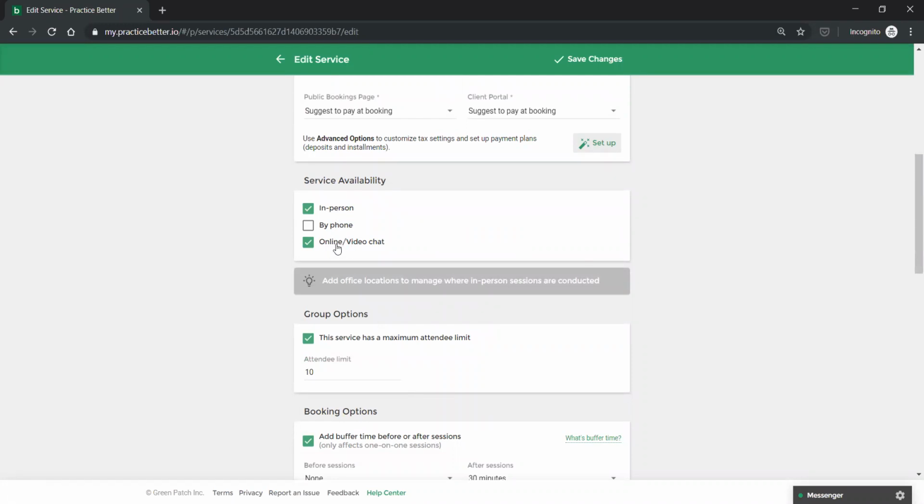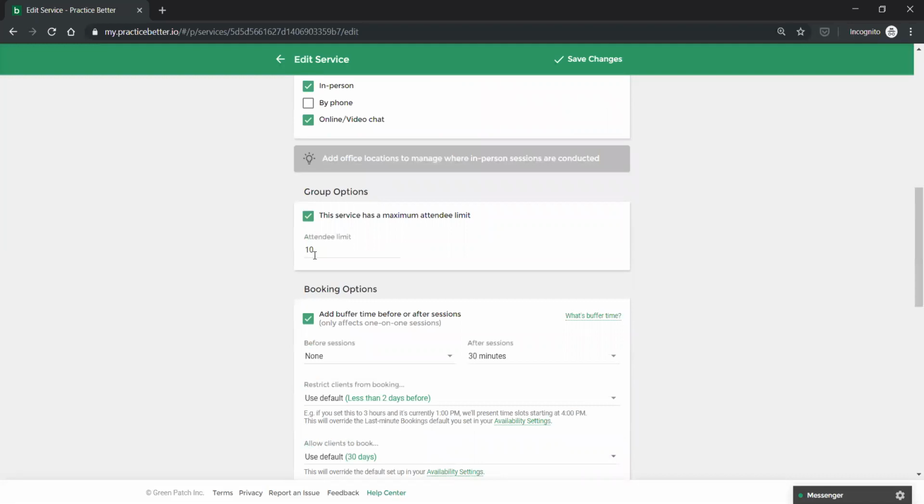Okay, so now in terms of optimizing your group sessions, there's a few things you're going to want to consider when setting them up. For instance, do you want to cap the enrollments? So here we have the attendee limit is going to be 10 if you want more small group coaching, if you want it to be more interactive. Then you want to think about the types of people who are going to enroll in each group and service type and decide if it makes more sense to run smaller or larger groups.